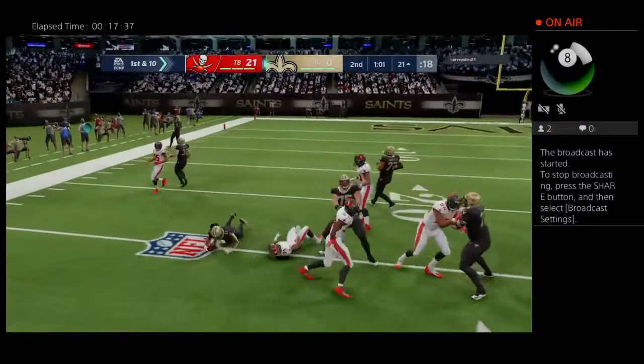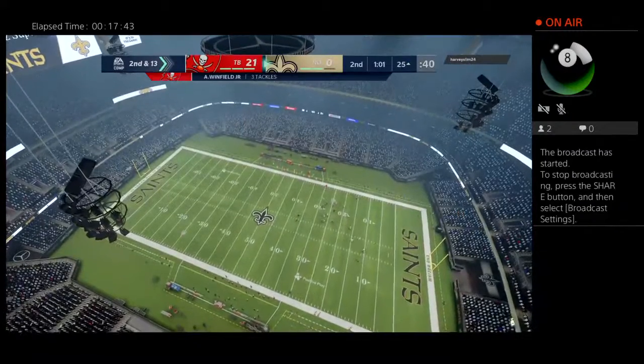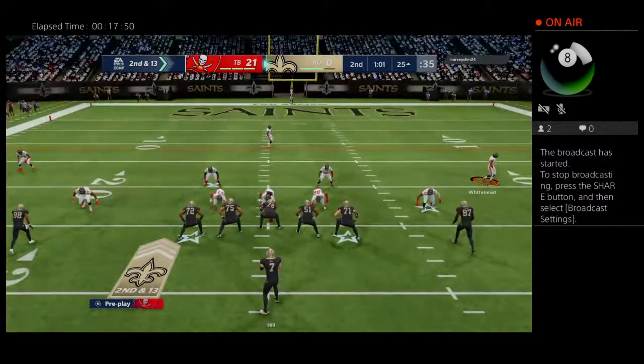It's Kamara. And he still has yet to get on track in this first half as they're going to stop him behind the line. The Saints going to call the first of their timeouts as they'll stop it with just over a minute to go before halftime.